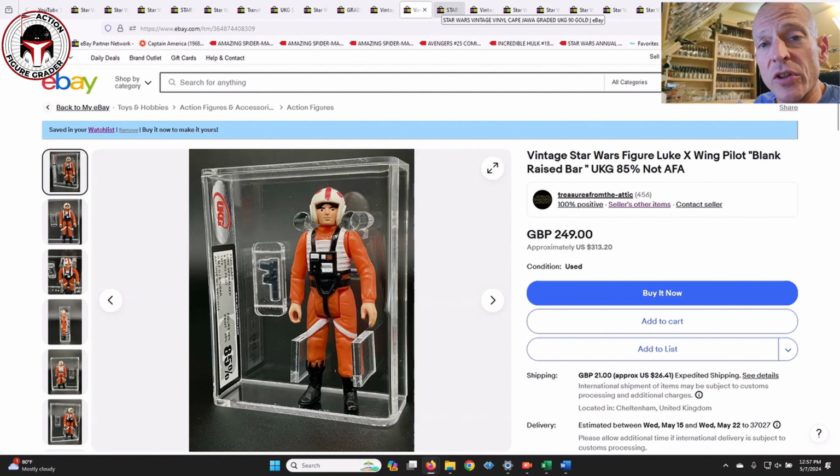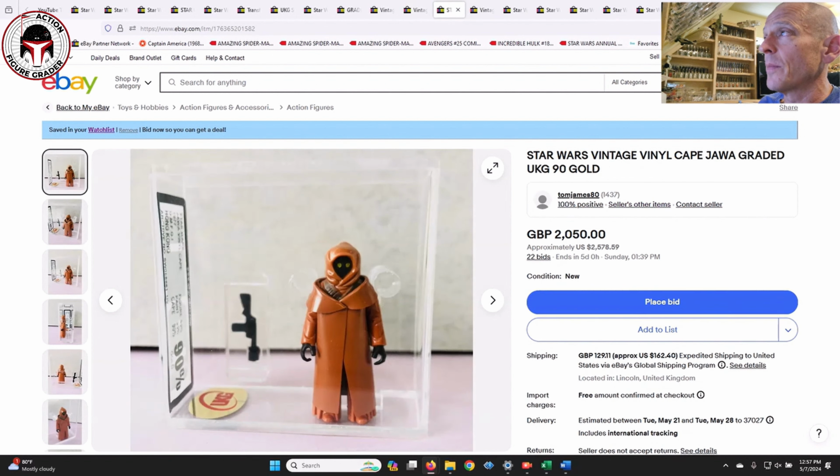And it's also a seller that we cover regularly, Treasures from the Attic. At auction is a Vinyl Cape Jawa UKG 90. This is like the third or fourth one we've seen. And this one is yet another one that's for sale at auction. This one ends Sunday afternoon at 2:39 p.m. Eastern Time. And right now the bid is at 2,050 pounds, which is about $2,578.